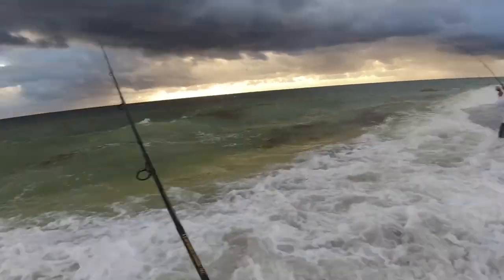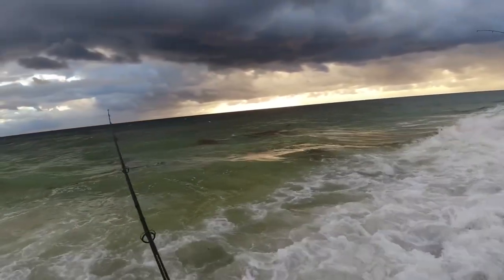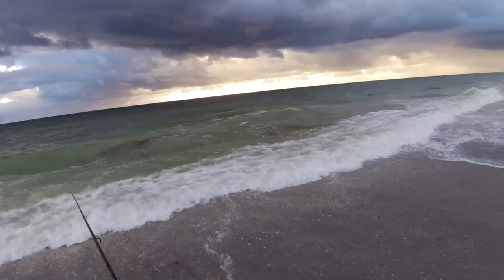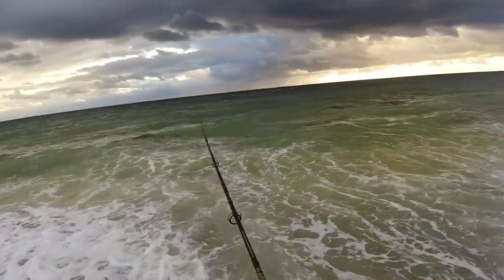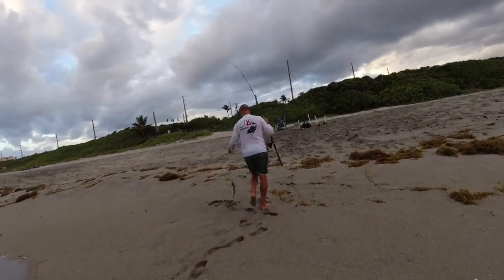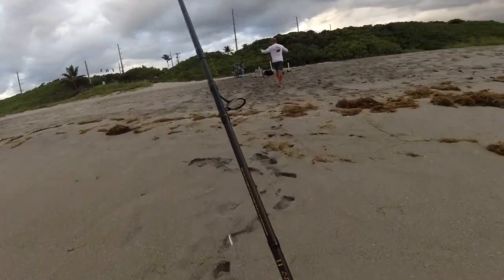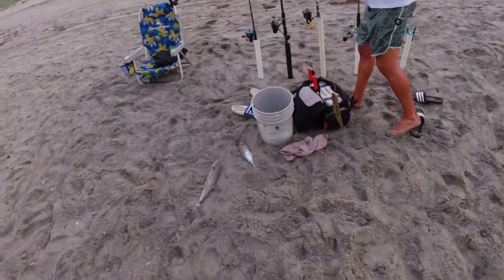Got one? Oh yeah. Yeah? See it, yeah. No, it's a mackerel. And it's legal. 100%. Hey, the mackerel are here. I'll take them. Nice. Yeah. Wait, let me see. Let me see the dots. Yeah, these are all Spanish.